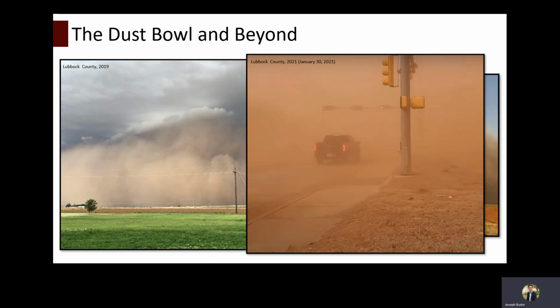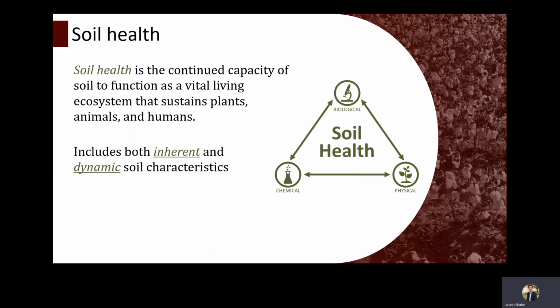And then finally, just about 2 weeks ago here in Lubbock as a windstorm blew through. So while we've made significant improvements in reducing wind erosion, we still have issues to this day with wind erosion. And this has promoted strong interest in soil health management practices here in the area.